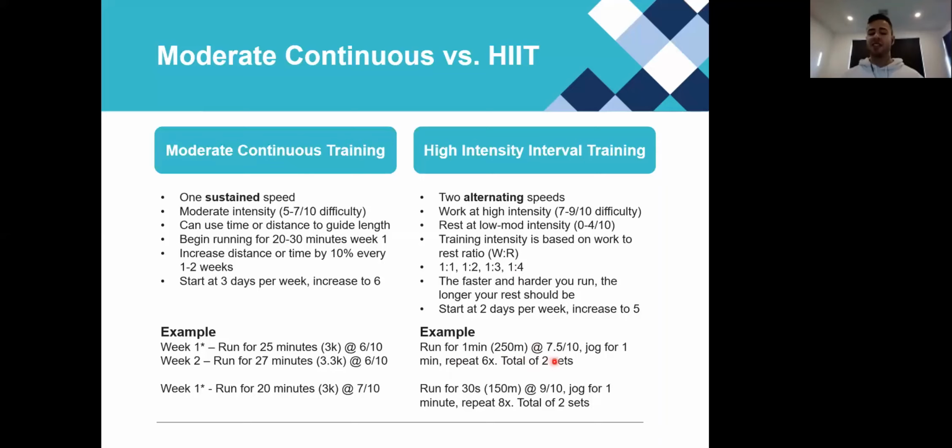At just a 7.5 out of 10. So it's still pretty high intensity, but because it's not a 9, you then jog for just 1 minute after, okay? So that's where we have that 1-to-1 rest ratio. It's not super hard, so we can rest for 1 minute.